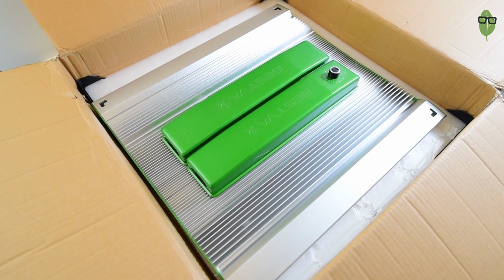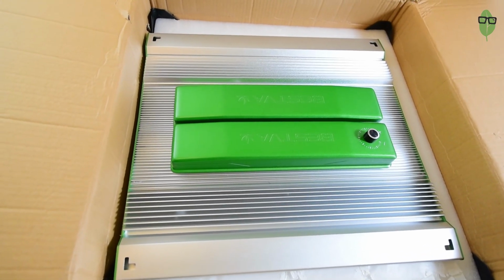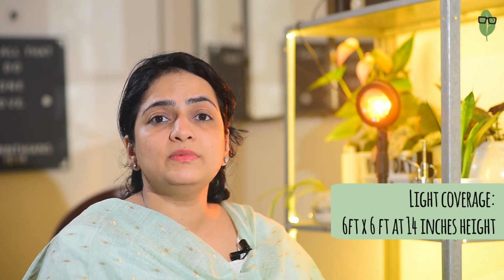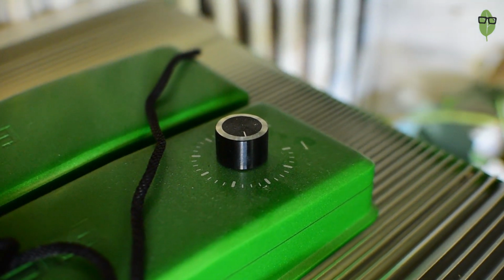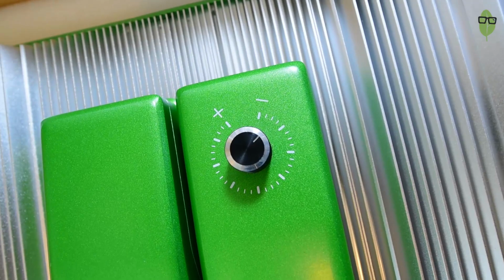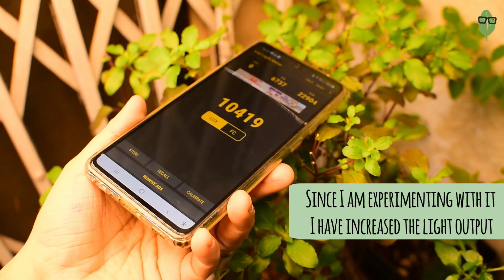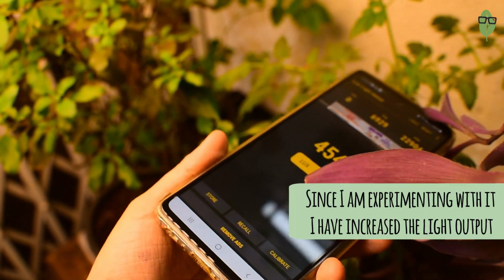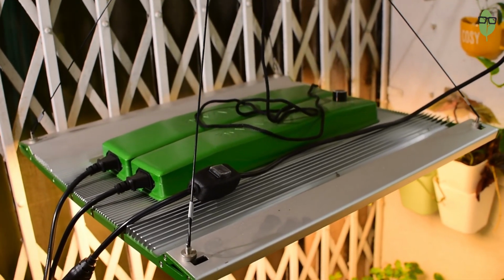The size of this light is approximately 55 centimeters by 50 centimeters, so nearly a square form factor. When kept at a height of 14 inches from the top of the plants, this light can cover a maximum area of 6 feet by 6 feet. It comes with a dimmer switch, which is very useful for me, especially because I don't yet need all the power it provides at 400 watts. And so I dial them down to a point where I get between 5,000 and 7,000 lumens. I plan to keep them on for 10 to 12 hours every day. You can check out their website for more in-depth details about this light and other smaller lights too.